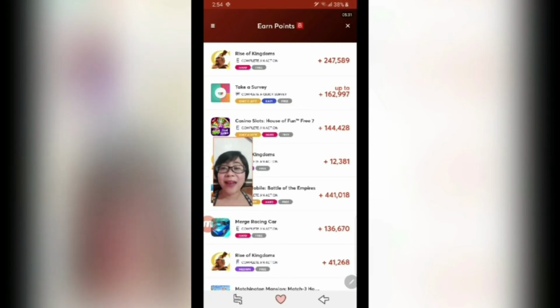I have actually played a game here last week. It's around 143,000 points, and that game I have to play until level 20, and I will only receive the points in 21 days. So I haven't received it yet, but it's also a fun game. So if you're keen, or interested in playing games, downloading games, or exploring more games to play during your free time, then you can try this out and you gain money from it.